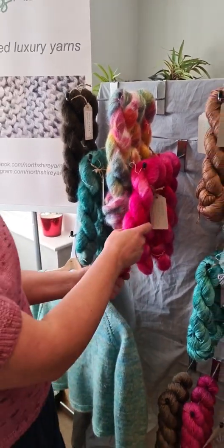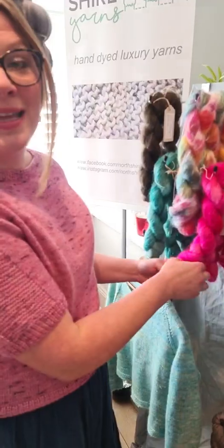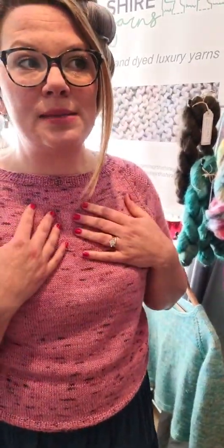So can you tell us again who made your jumper, please? My signal dropped off. Yeah, the jumper is, the pattern is the Flax Light by Tinker Knits.